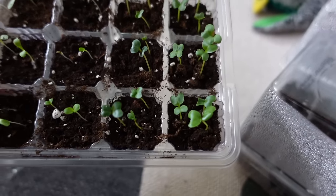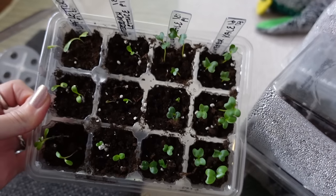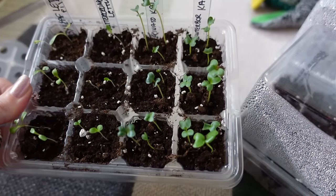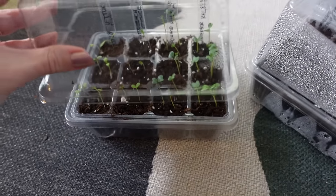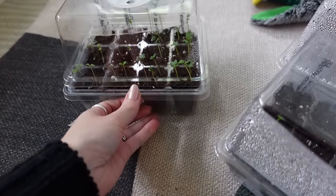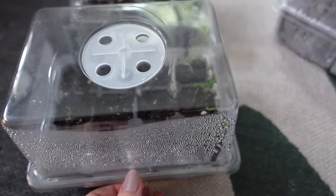So yeah, I can't believe how quickly these come up. It hasn't even been a week. I don't even know what my next step is here. I guess I have to thin these out, or I don't even know. I'm just rolling with it. This is my literal first time ever starting seeds, so I'm just figuring this out as I go.